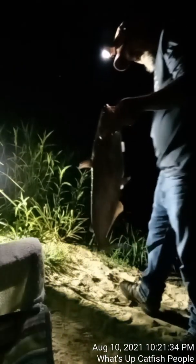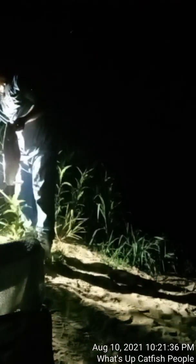Blue for y'all. Pretty blue. Oh, man. Get this in the water. I'll be back. Heck yeah. Whew. There's one blue. So this little spot here shows promise.